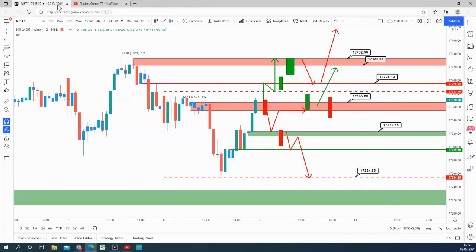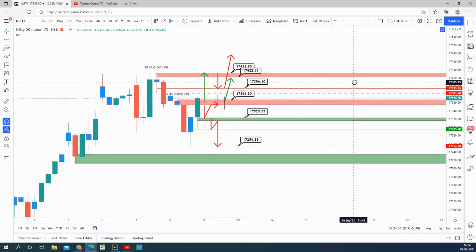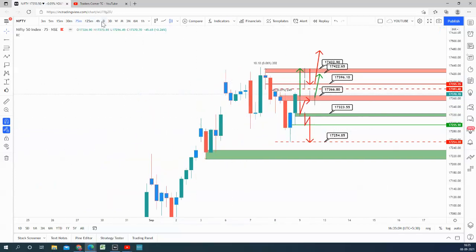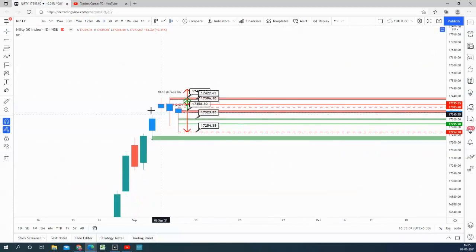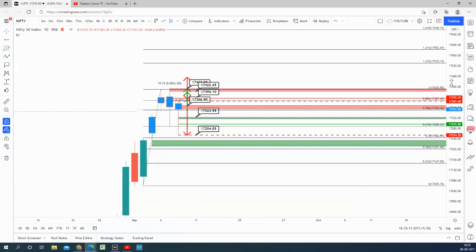Okay. Apart from that, I can give a positional target for Nifty. So if Nifty gives a clear close above 17,429, if it gives a clear breakout over this level, then we can aim for higher targets of 17,530.